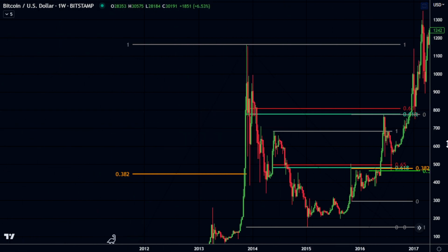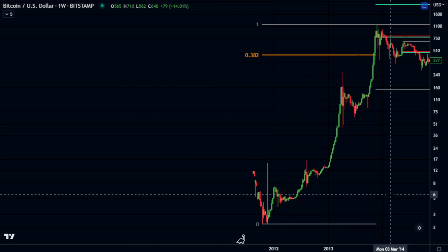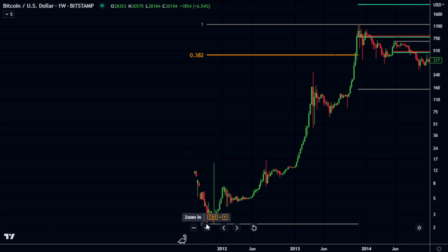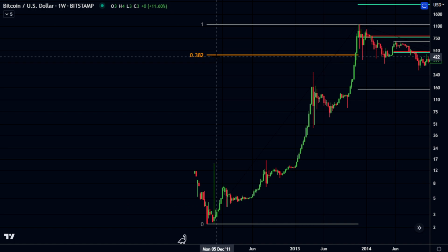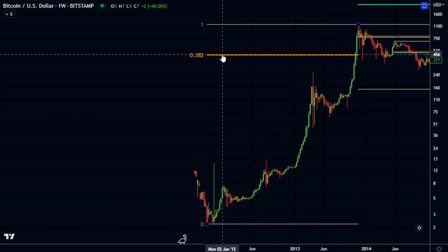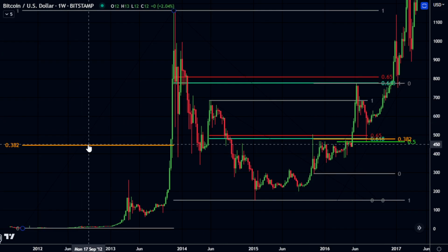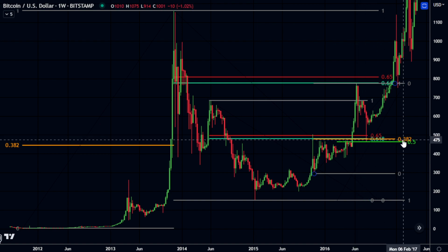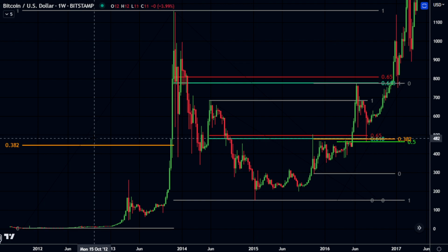So what other levels were there here that gave us an idea? If we look at the previous bull market here, if we go on the log scale, we can see this was the bottom of the 2011 bear market. This was the bull market peak at the end of 2013. We are on the log scale, so these fibs do look warped, but they are on the normal scale. And we see the 0.382 fib on this retracement comes in at this level. If we just switch back to the regular scale now, you can see that that 0.382 fib level is also pretty much in line with this 0.5 fib, the 0.382 and the golden pocket. It is slightly off, but it is within this small range between 450 and 490.